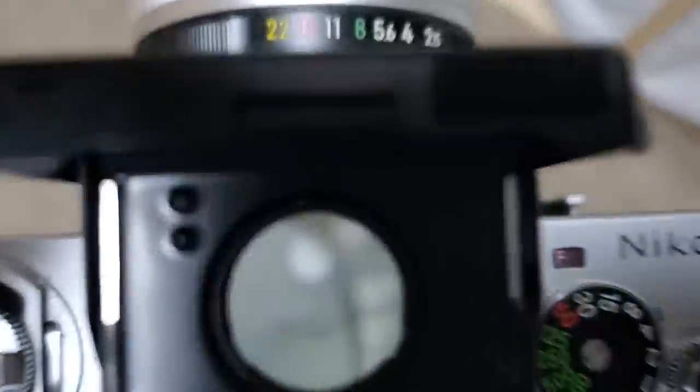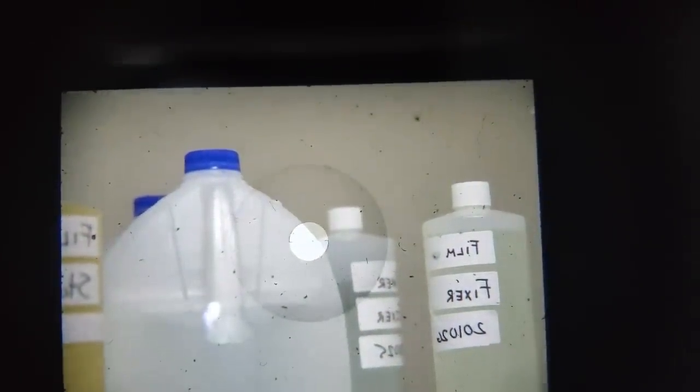And I haven't done it yet, but this thing has interchangeable prisms. You can put a waist level finder on it if you want. I think that is really cool. The last time I was able to use a waist level finder on a 35mm camera was, I think, a Miranda Sensomat SE or something like that. And I really like it.